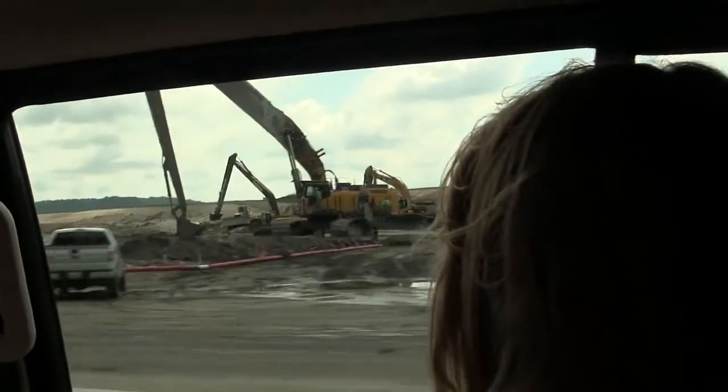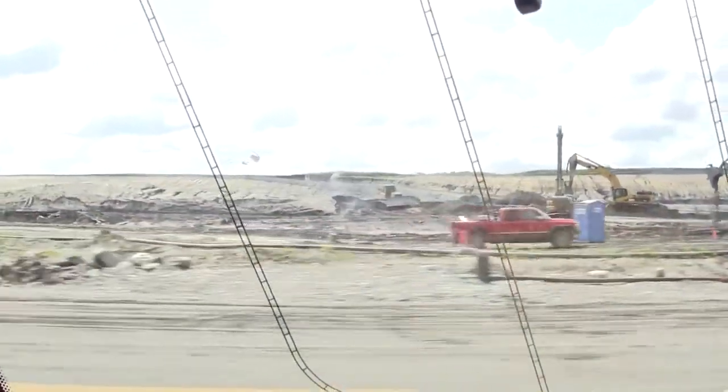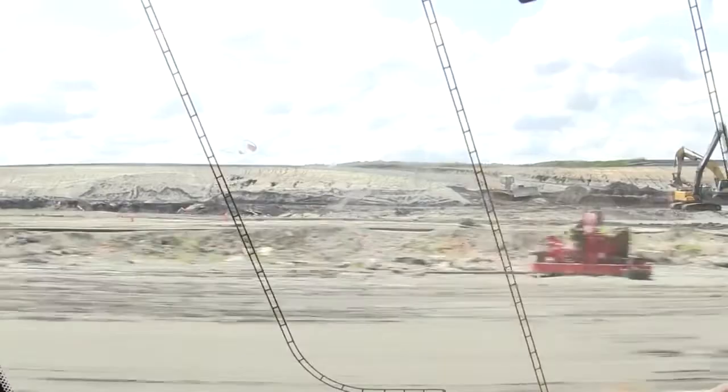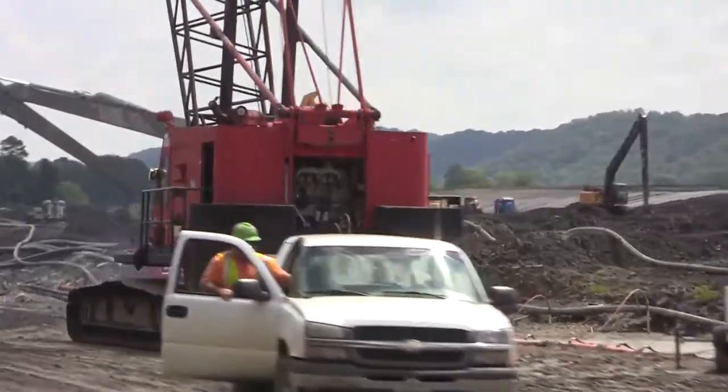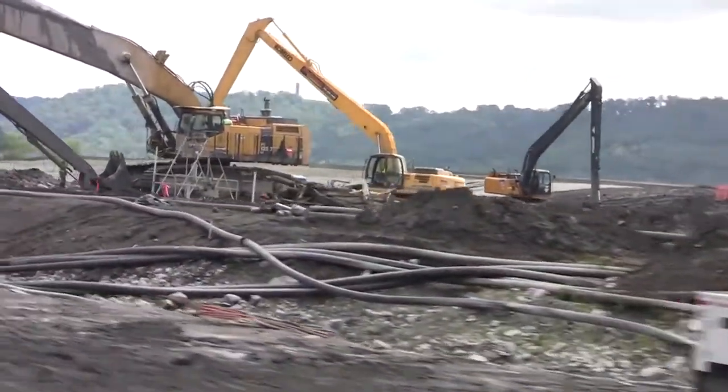You can see the ash. See, they're still digging it. Oh, man, look at that. 4 years later, still working on it. What did it spill from? It absorbs a lot of moisture, Gordon. When we had that big rainstorm, it actually took on a lot of water and held it to where the piles just collapsed and flowed downhill.